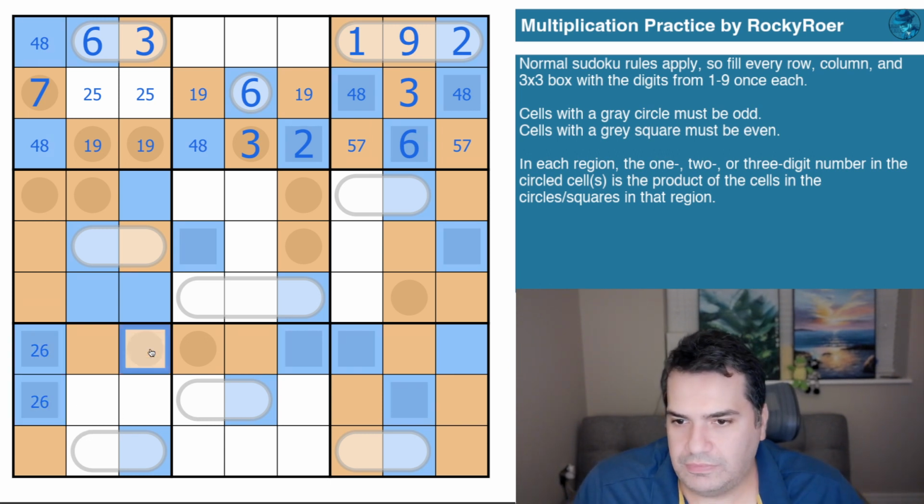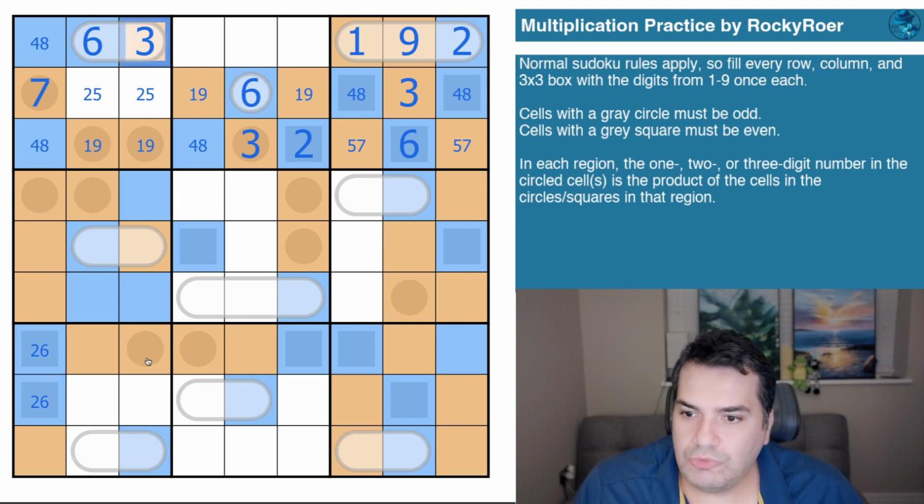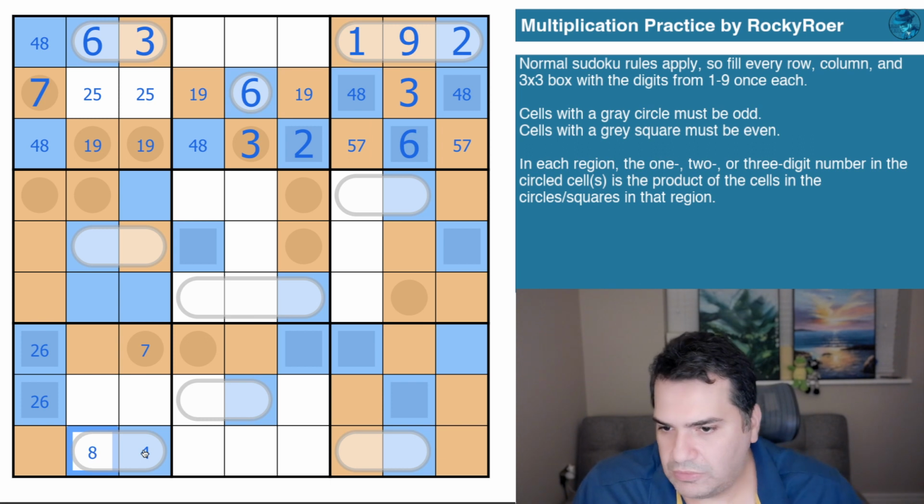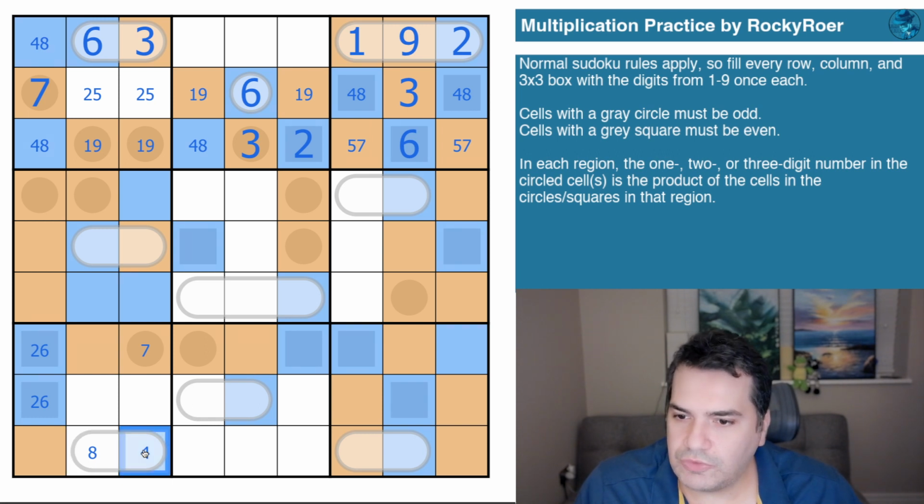So that's 12 times, can't be 1 because I'd end up with 1, 2 repeating the 2. Can't be 3. We already said can never be a 5 because 5 times 12 would be 60. 7 is actually a possibility. Is it? No. Is it? 7 times 12 would be 4, 8. Yeah, 70 plus 14, so it's 84, that's correct.